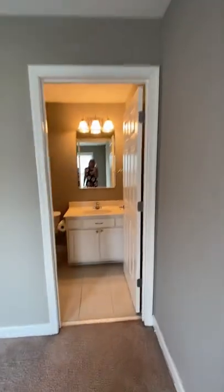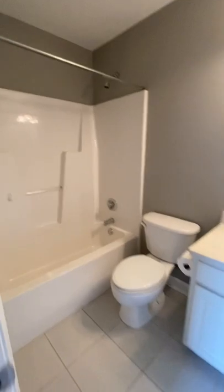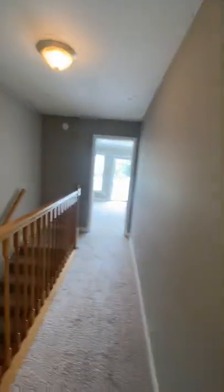Nice size room. And here has a nice little nook for your TVs and whatnot, and then this also has a bathroom connected, so that is great for guest number two, that they can have their own bathroom. All right, so that is the upstairs.